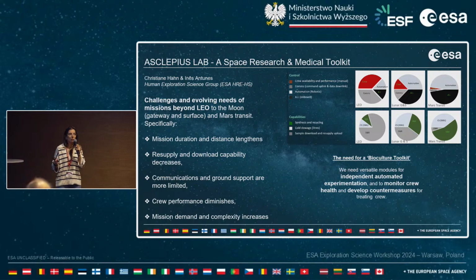Also the crew: we will develop countermeasures to really protect crew performance, but the crew will also be affected by spaceflight conditions. So they need to rely on tools that support their mission, and the complexity of their mission, because the missions will be super complex as we move to Mars. So we have to address these challenges, and we need a tool, that's for sure. We need something that really supports science and medical operations on crew health. So it needs to be independent, automated, versatile, flexible.